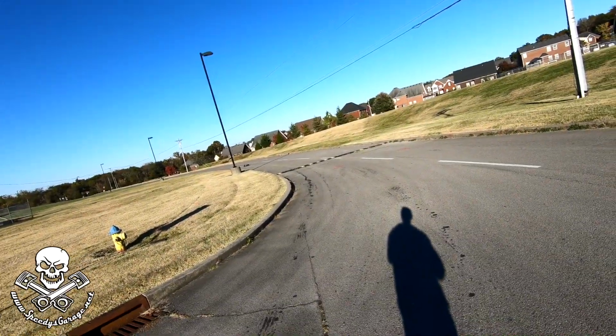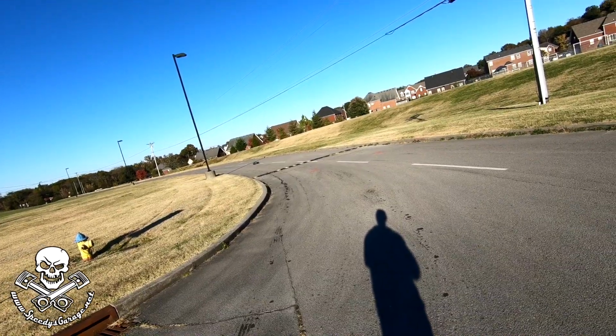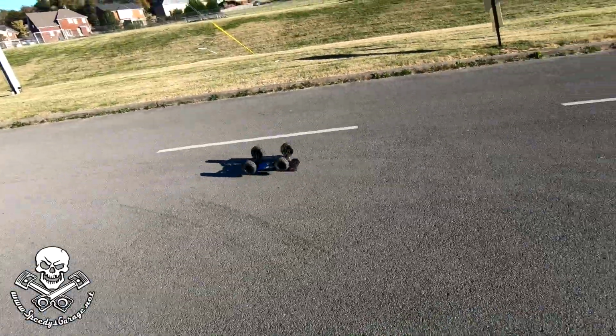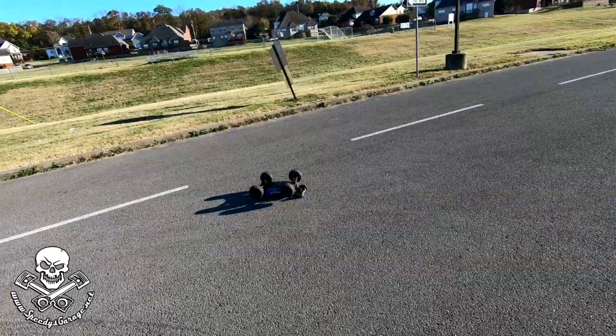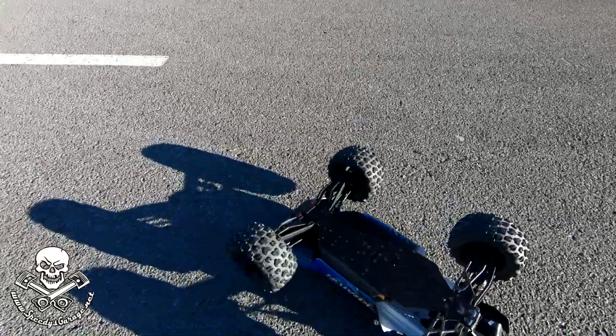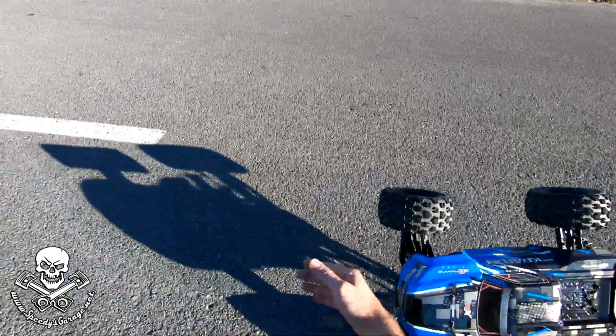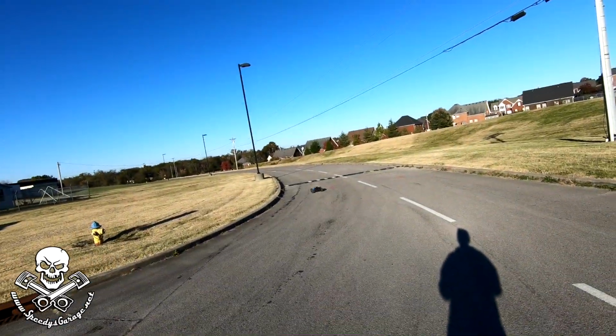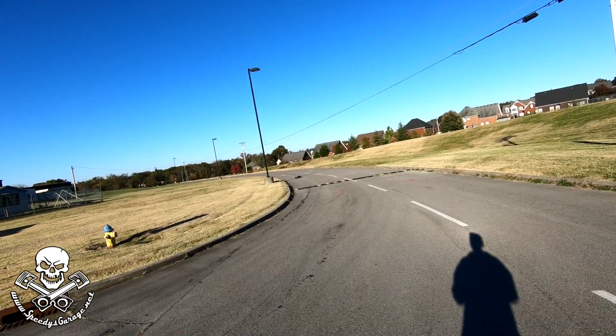My goal is to make it be flat. Oh! Well, that's twice on the roof. Almost 3 times.